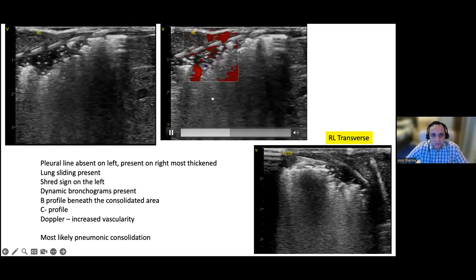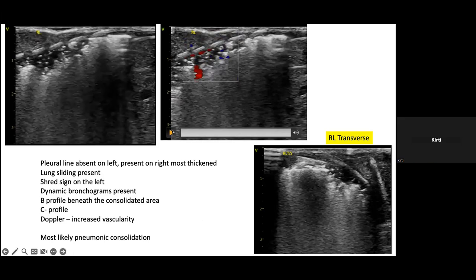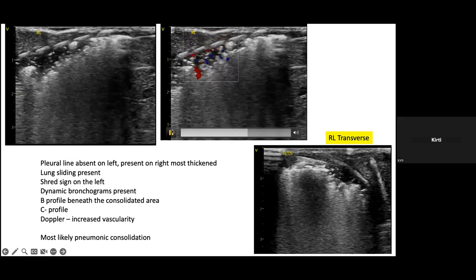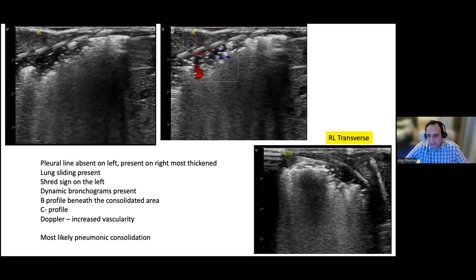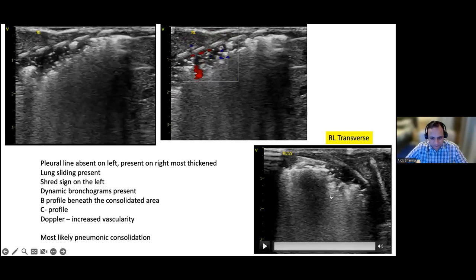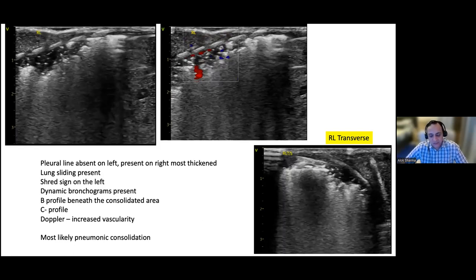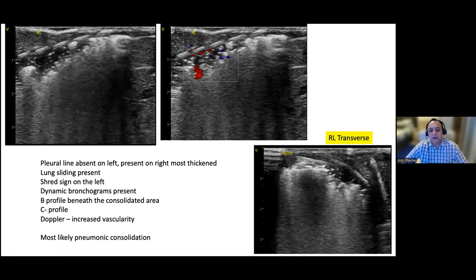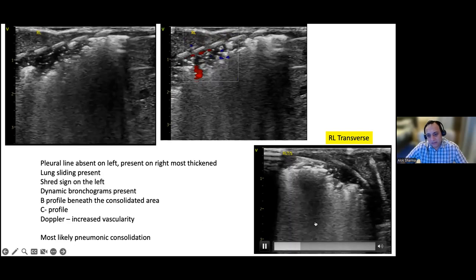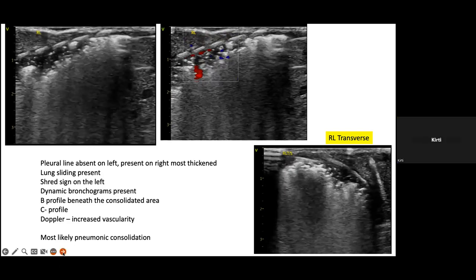So we'll just have a look. Yeah, very nicely seen. Oh, I think it's not an auto loop. It's okay. That's beautiful. These are lovely images. And then can we have a look at the one in the transverse section? So you've demonstrated in two planes, which is amazing. This is what we want to get into the habit of doing, demonstrating it in two planes. Beautiful. Okay. Lovely. Go to your next slide.